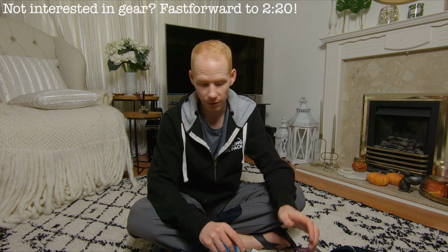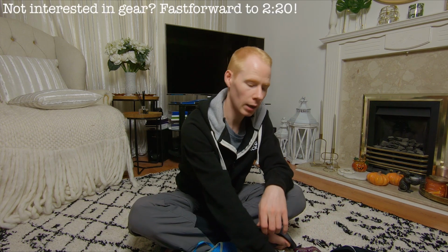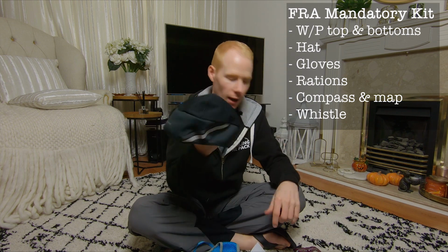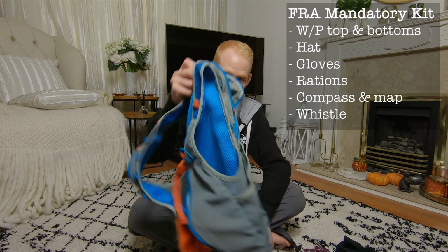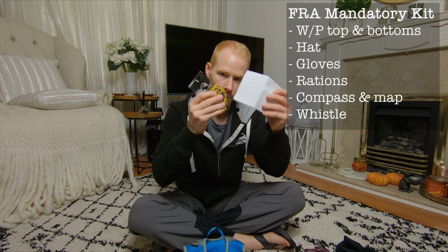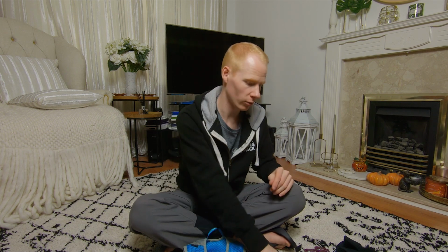I thought it might be handy for you all to see the mandatory kit. You basically have to have, as fell races go, a top and bottoms, both with taped seams, hat and gloves, emergency rations, obviously something to carry them in, with a whistle, which I've got attached to there, and compass and map of the route. That's what you need. Otherwise, you're not allowed to race, or you get disqualified if you do and you get found out.